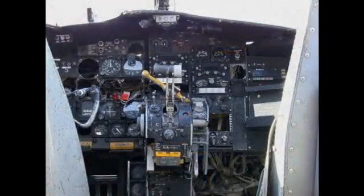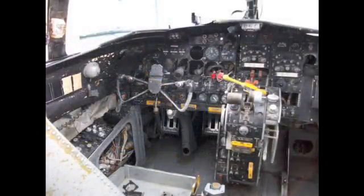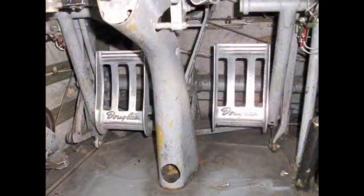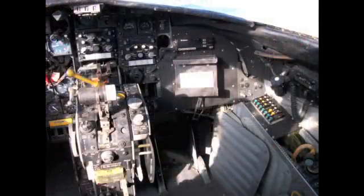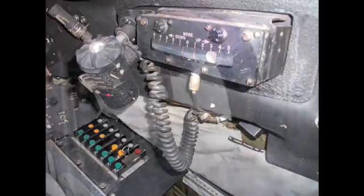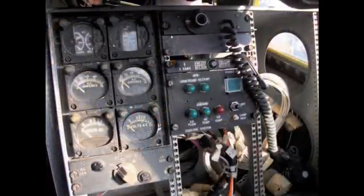The A-3, if anybody doesn't know, was originally designed as a carrier-based strategic nuclear bomber. It was the biggest airplane on the carrier, and it probably remains the biggest, heaviest, largest airplane to ever operate on a carrier. It was used in Vietnam as a tanker, along with the versions that supported electronic warfare, photo missions, and electronic surveillance. It's a great performing airplane.